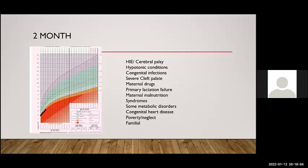What is the answer? Correct or wrong? Likely? Unlikely. If it is hypoxic ischemic encephalopathy, the growth chart will not grow. Same way, if it's a hypotonic condition, you might see a drop in the growth chart and then later on pick up with therapy, physiotherapy and occupational therapy. So HIE and myopathy, unlikely.